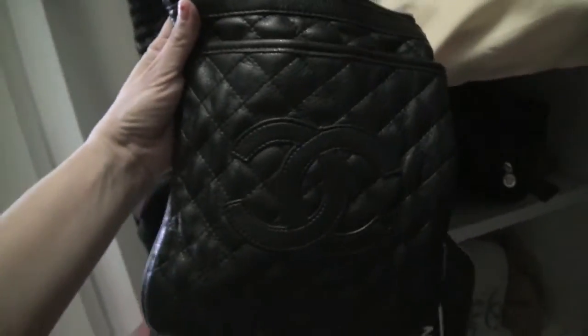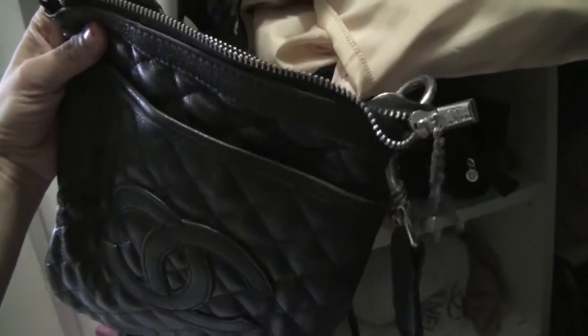And then when I'm going to like Disney World or something like that, I had a white one. I gave it to my daughter. She doesn't even use it, so I might be taking it back from her. But then I have the cute little ones that you just put over your shoulder and it's easier to carry. And that's it for the bags.